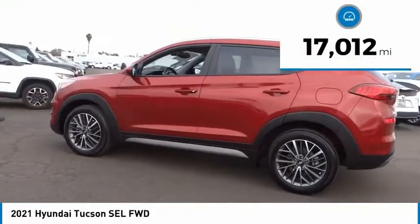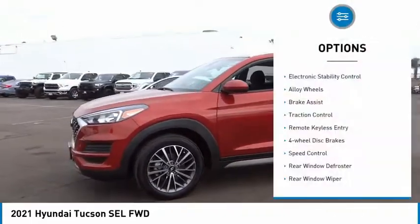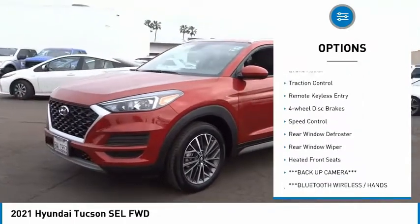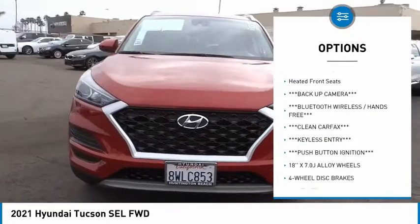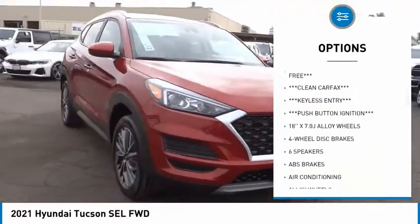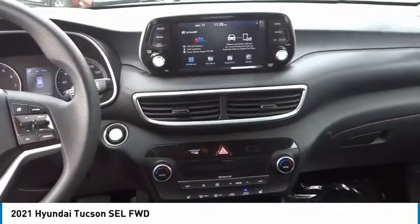This vehicle has less than 20,000 miles. Here are some of this vehicle's great options: electronic stability control, alloy wheels, brake assist, traction control, remote keyless entry, 4-wheel disc brakes, speed control, rear window defroster, rear window wiper, heated front seats.